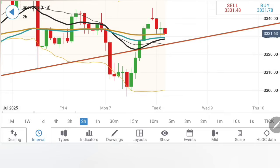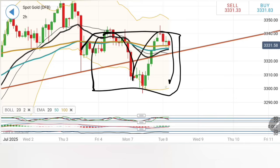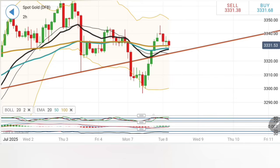And that is why I say you can sell here at 3328, 26 levels and expect 3320, 3318, 3312, 3314, and then 3300 levels as the next target possibly. There is a possibility that it may try to trade in this fashion where it can hit the bottom again, what we had seen yesterday.